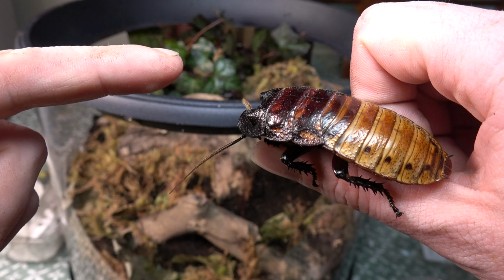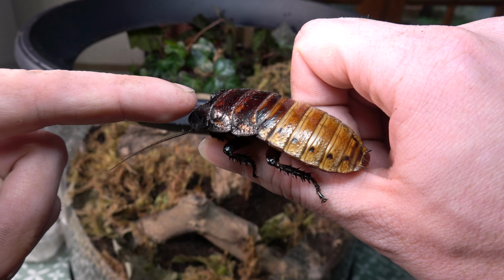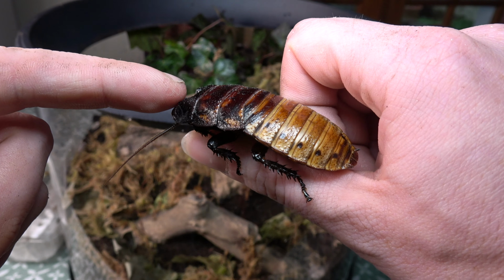Now you can tell when you've got a male because they have more prominent little horns just here. Let's calm down now, look. Not hissing at me. Let's put him in.